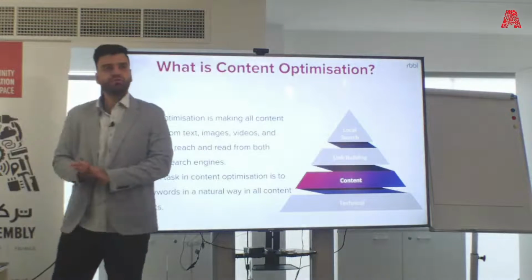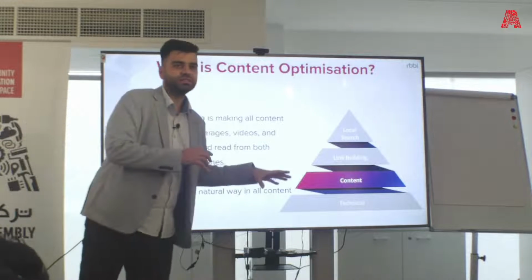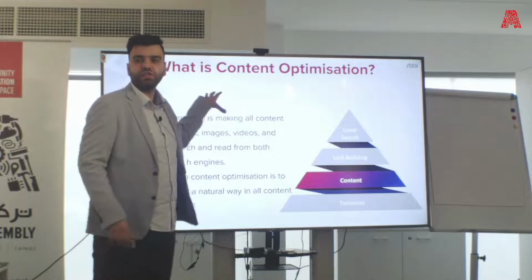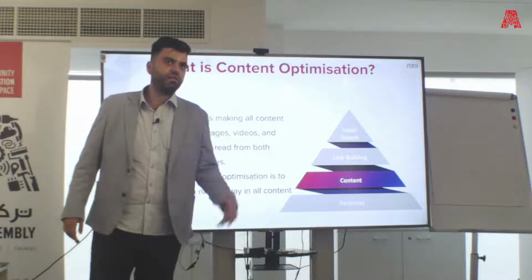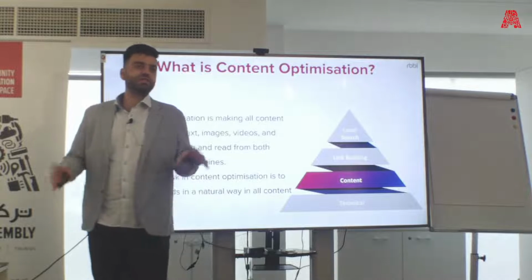Okay, we move to the content. Now that part, the technical, as you can see, it is mainly you audit something. If you have an issue, you will go and ask the developer to fix it. And if I saw now it's not 301, I will ask the developer, please change it to 301. I will ask someone who understands code to do it. Okay? With the content, it's something you manage.